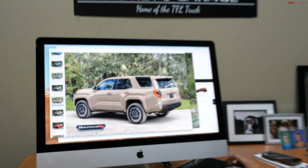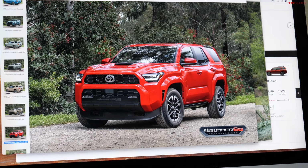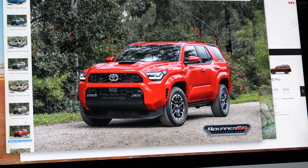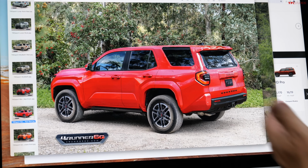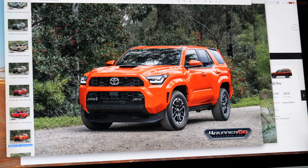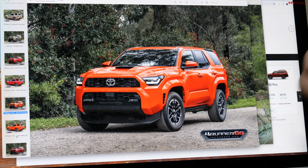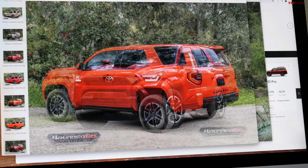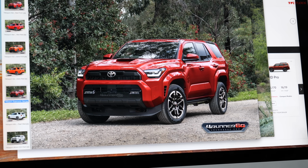And here are some options once again. We love brighter colors at TFL because we do a lot of video production, and we like colors like this. It really stands out even in this kind of foresty area, as you can see right here in the images. So this is the Sport.